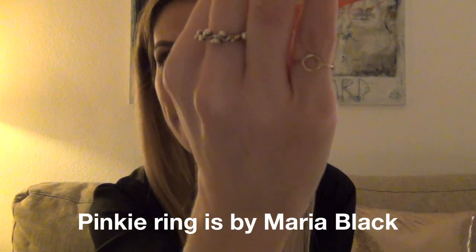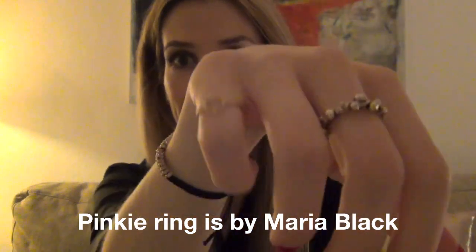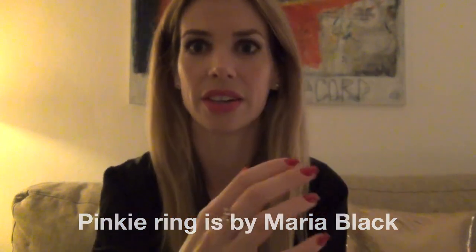That's it for the makeup here. I got through that kind of quickly by my standards. Okay, last thing to show you guys is this ring from Maria Black, and she's a Danish designer, and it's a cute little pinky ring. You can make it bigger also. Sometimes I'm wearing it right here on my ring finger.